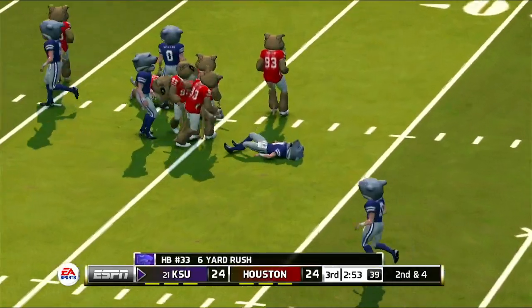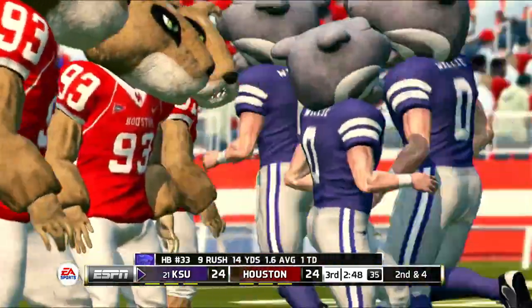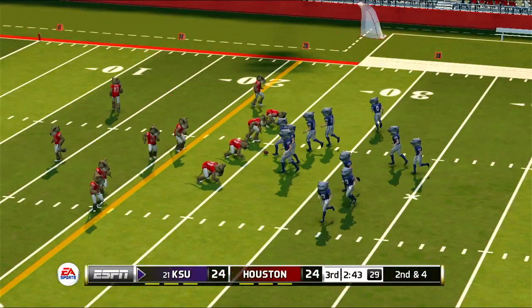Nice gain as he works the right side. Gain of 6 on the play. That'll make it second and 10. And this play is number 8 on the drive.